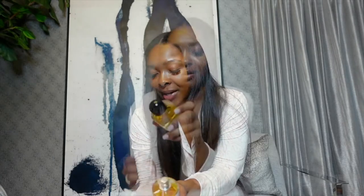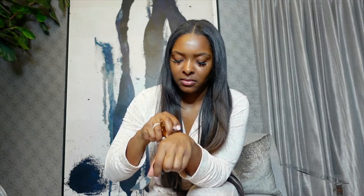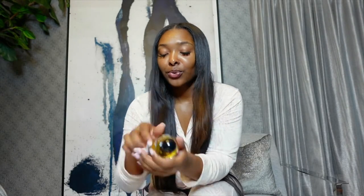I don't know, y'all. This one is gonna have to grow on me. It's real strong, but yeah, y'all, this is definitely like a dark drink. It is really strong. It's definitely a nighttime scent.